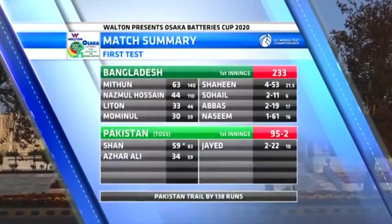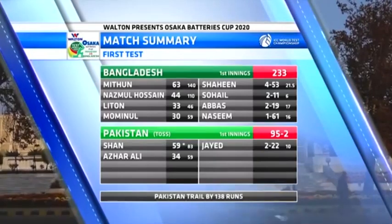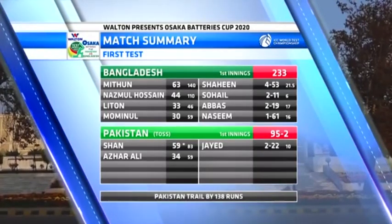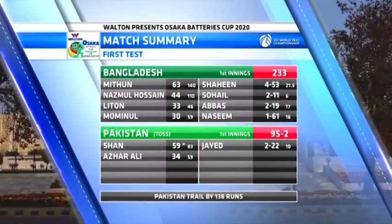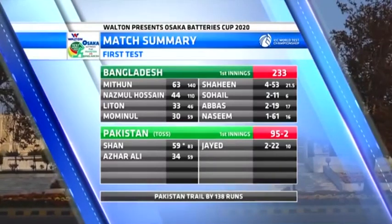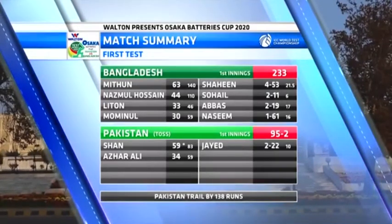That's where the match stands then. Bangladesh making 233, and in reply at lunch on day 2, Pakistan 95 for 2, trailed by 138 runs. We'll take a very short break here. When we come back, we'll see the best of action from the second session of play on day 2.